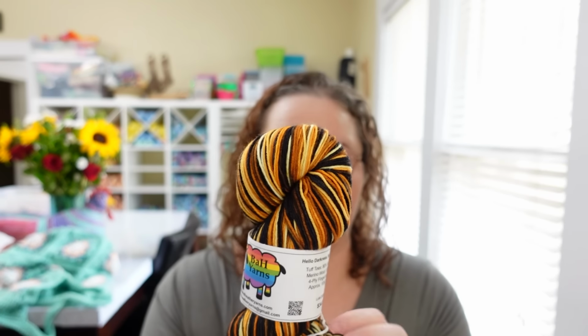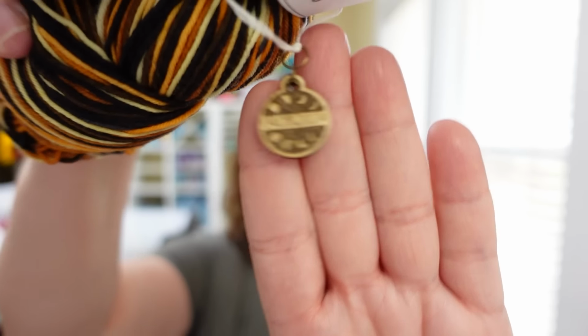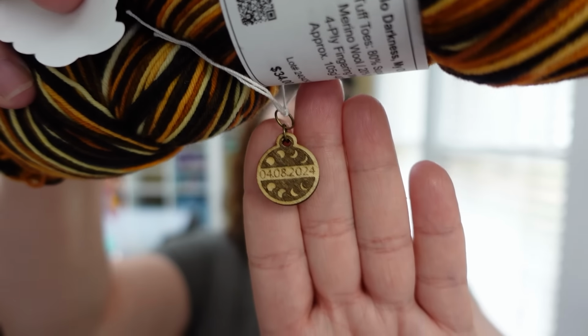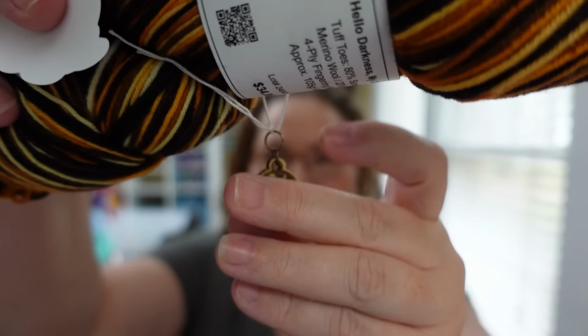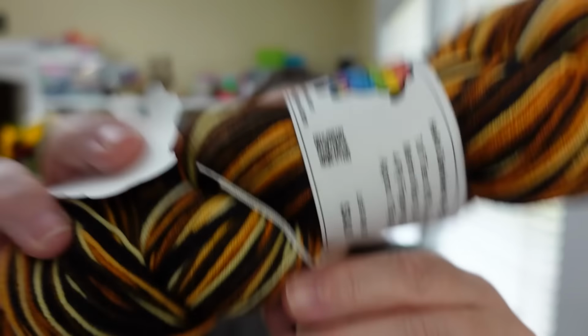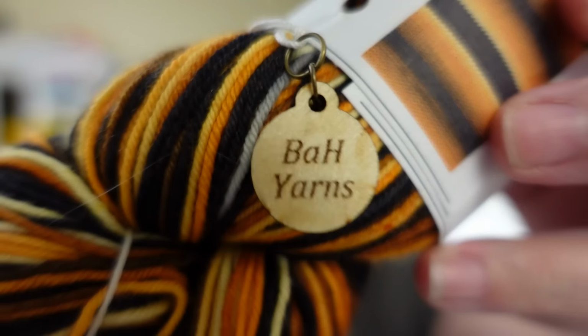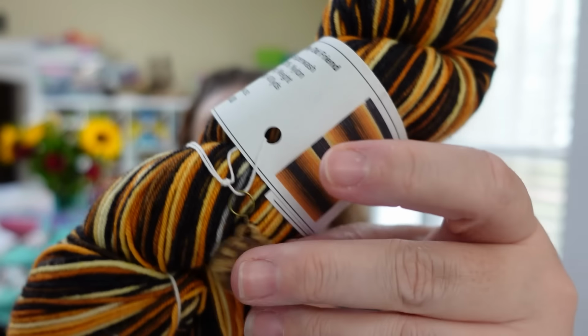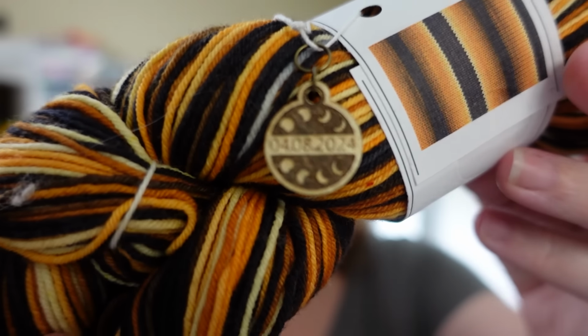This was a pre-order because they had dyed it, and then I guess people liked it so much that they did a pre-order for it. And look at the cute little charm that it came with, and it says their name on the back. I hope that's showing up. Yeah. And then it shows the eclipse and the date.